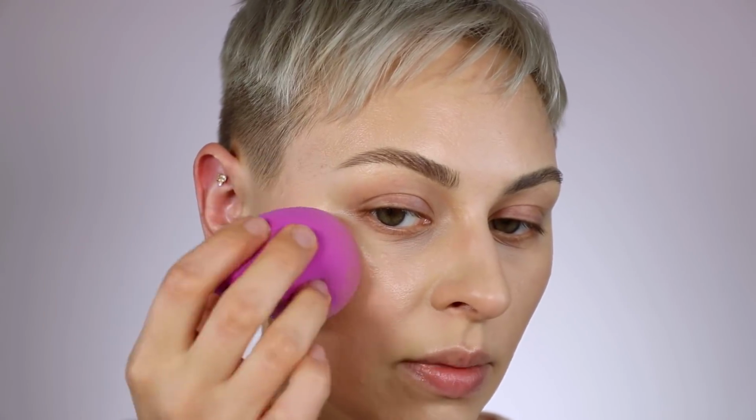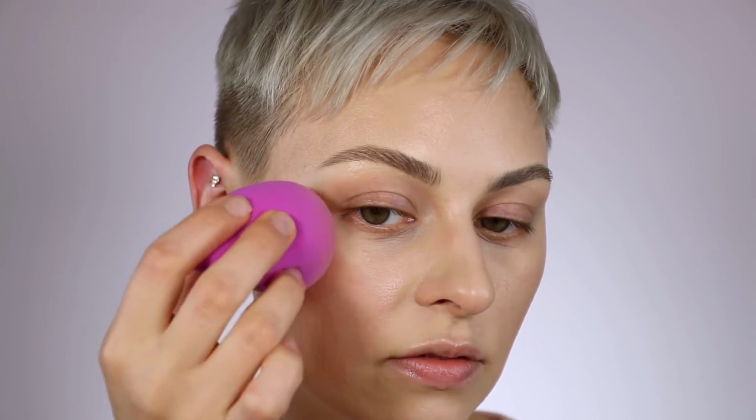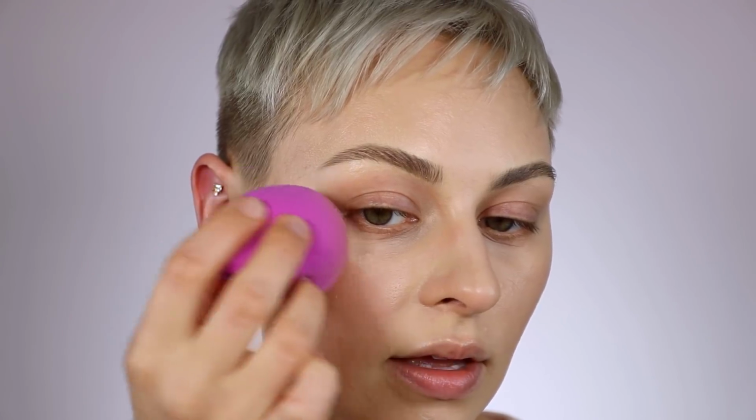If you do have big round cheeks, then you might want to apply it right on the apples of your cheeks, because it'll be more flattering for your face shape. So I'm going to start off up here. Oh, that's a lot. You want to use a nice light hand. I always have a paper towel nearby. I'm placing the majority of the pigment in the area where I want it first, and then I'm going to diffuse around the edges.